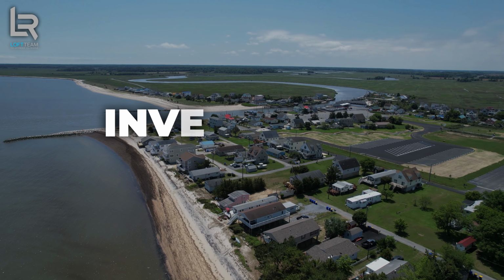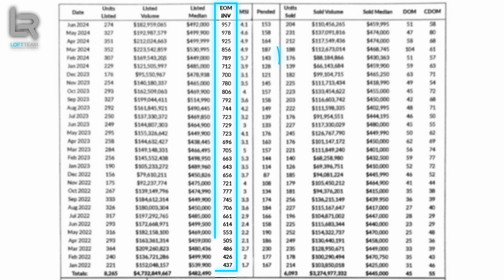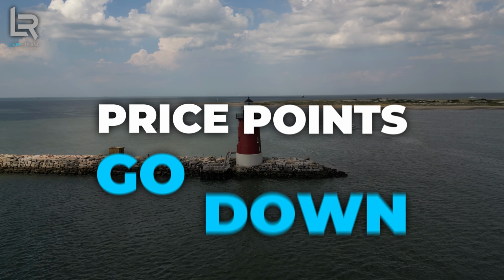Okay, so what do all these numbers mean? That takes me to my 2 takeaways. My 2 takeaways for this market right now in Indian River: the inventory is accumulating. So my number 1 takeaway is, will it continue? If inventory continues to go up, if that EOMINV continues to go up, we could see price points go down.